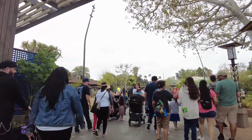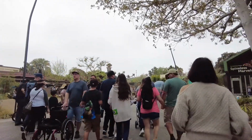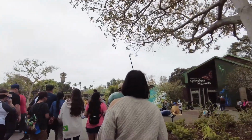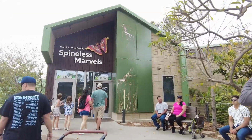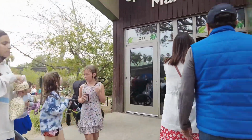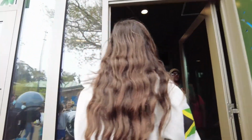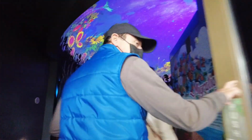Now, as soon as you walk in, you're gonna see many attractions. There's going to be a playground, and I believe three other entrances that you can go into the Critters and Bugs exhibition. My preferred entrance is the Spineless Marvels entrance, because the minute you walk in, they really set the tone that you're entering this other world of small critters, and I love to just immerse myself in what I'm going to be looking at and learning about.